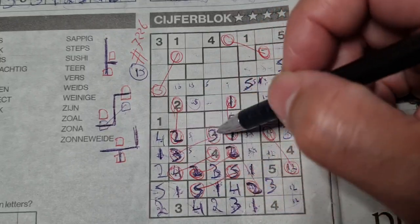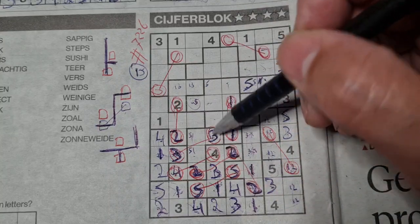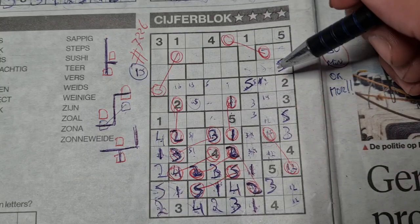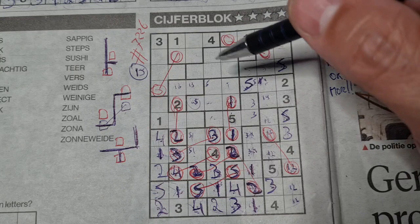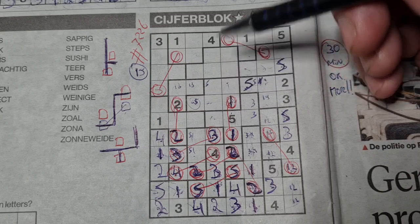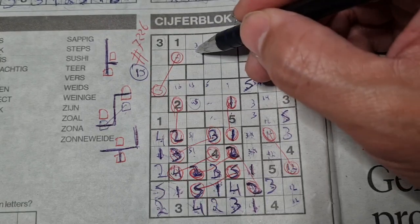2 numbers left in this S construction for numbers 5 and 1. Alright. This box can be a 3. So 3 could be here, could be there. Well. Come on. Well, this box can be a 3, so 3 could be here, could be there.